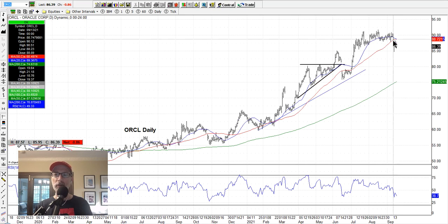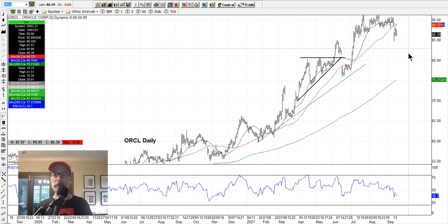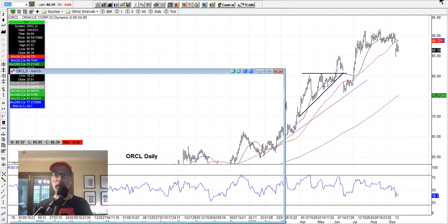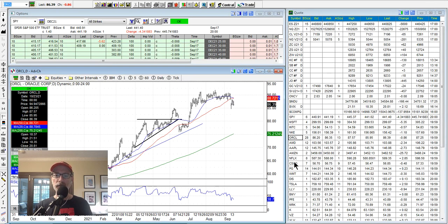You can see there was a little gap lower here, but it has mostly filled that gap. Let's see if we can blow it up a little bit more here. So Oracle, great company, looking to continue on its all-time highs in the future. We like this stock, and sold some put options on it. Let's look at Cisco.